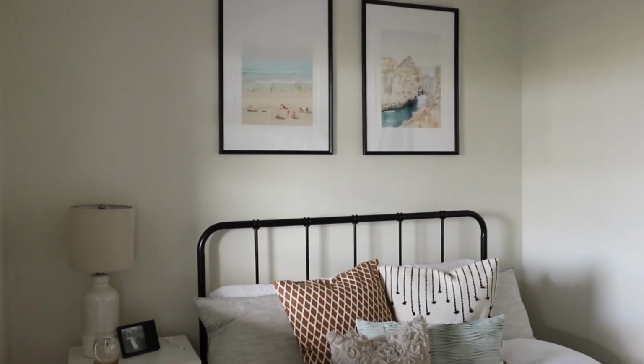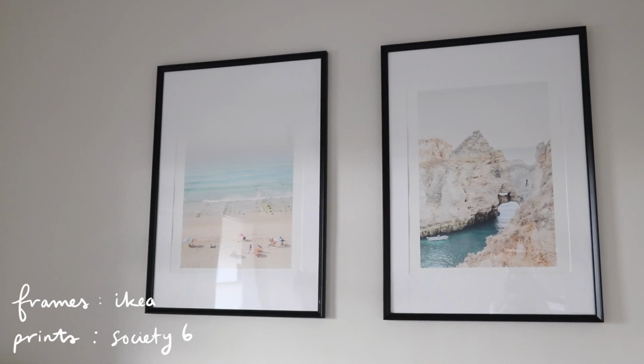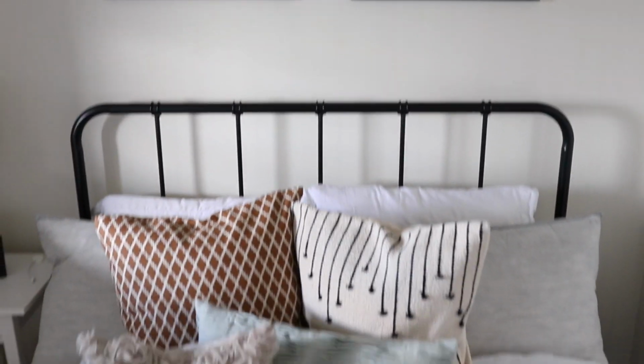And I think one of the biggest things that made this room feel extra special is the artwork that I put up. In addition to just being very beautiful shots, the 2 photos behind my bed are actually photos from Portugal. One is called Algarve Cliffs, and one is called the Beach of Lagos. Those are 2 areas in Portugal that I've never personally visited. My background's Portuguese, so it feels nice to have that included.